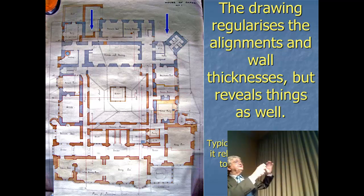What they've done is they've regularized the alignments, and they've regularized wall thicknesses. So sometimes using an old plan can be difficult because you can't trust it entirely. But what it does tell you are two or three things. One is there's an open service access court to the back. That's important because at the moment this is now a complete story higher, and the planners are saying, but that was always like that, but we know it wasn't.